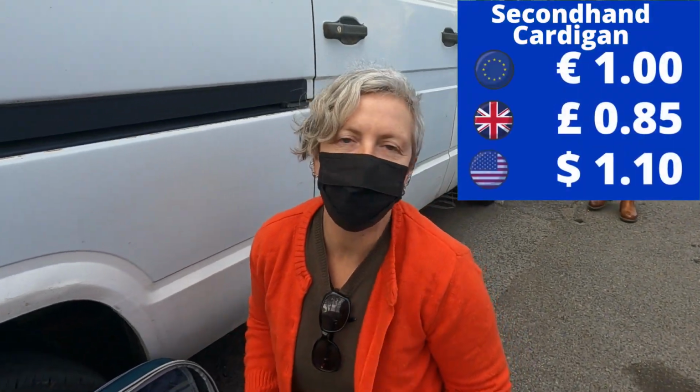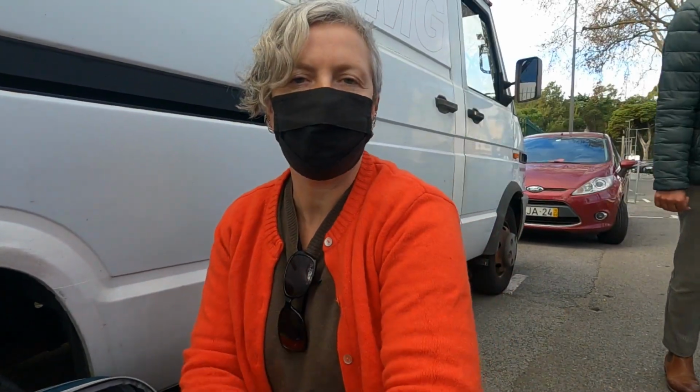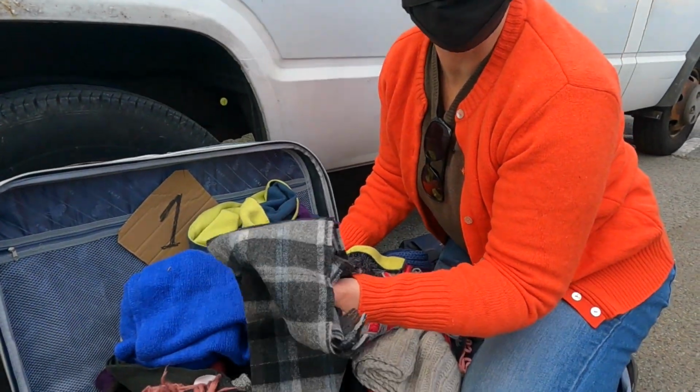Orange cardigan. I would normally never ever wear anything like this, but it's baby wool. It's apparently 100% baby wool, yeah. And for €1, it'll keep you warm for a bit in the winter, and then you can donate it to a charity shop, right? Perfect. Brilliant. Now to find a nice subtle coloured scarf.